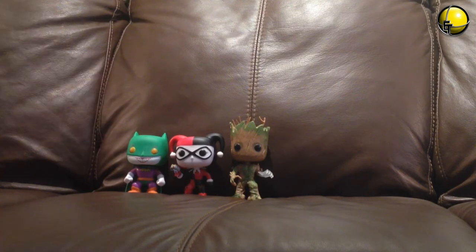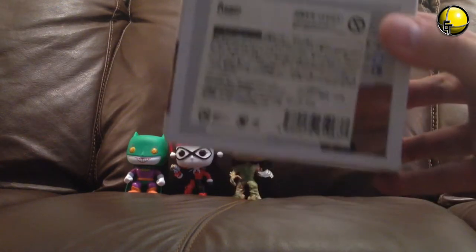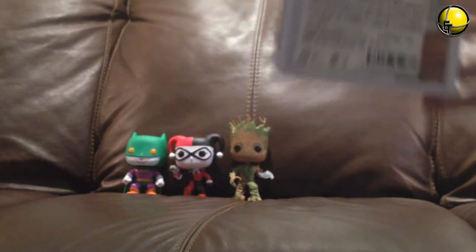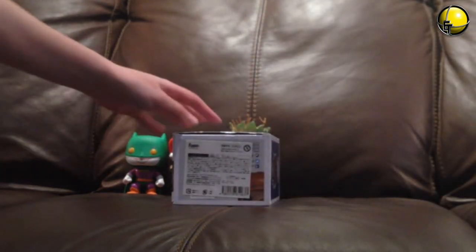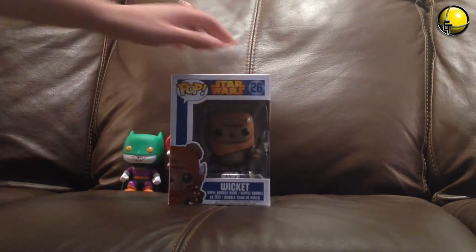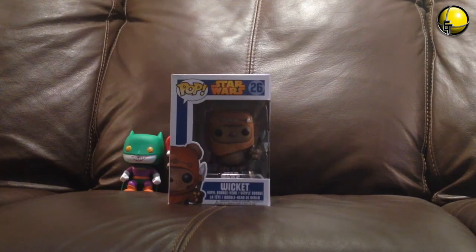So let's see what the new one is. Alright, so this is the new one. I got it from Japan. You can see the crazy Japanese writing. No clue what it says. Me neither. I don't speak Japanese. Alright, so this one is an adorable Wicket Ewok. It's so cute. Yeah, when I saw him, I immediately was like, yeah, I need to buy that for Sis.